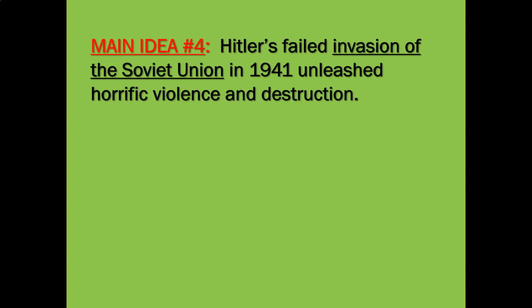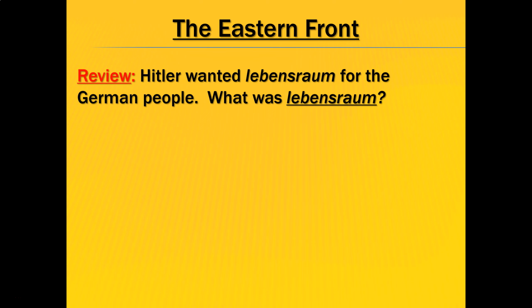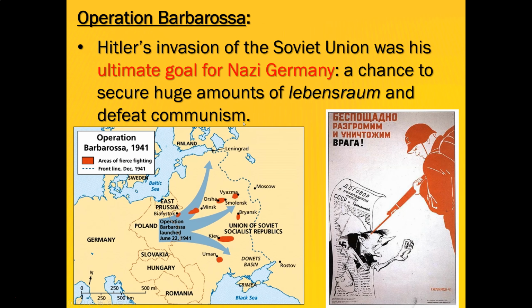All right, well, let's get into now really the high point of Hitler's power and also his biggest mistake, and that's going to involve the Soviet Union in 1941. We're going to refer to this as the Eastern Front. Now recall, we've learned this in an earlier unit, Hitler said that the German people were this master race called the Aryans, and because of that, they deserved more lebensraum, which means living space, right? And that's going to motivate his attack on the Soviet Union.